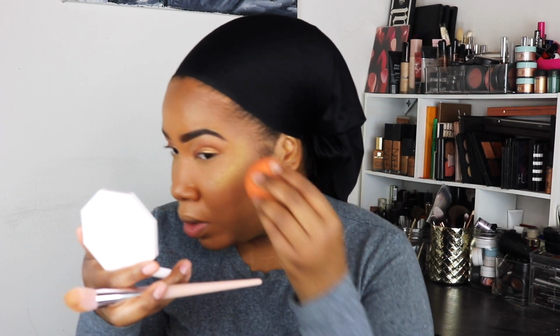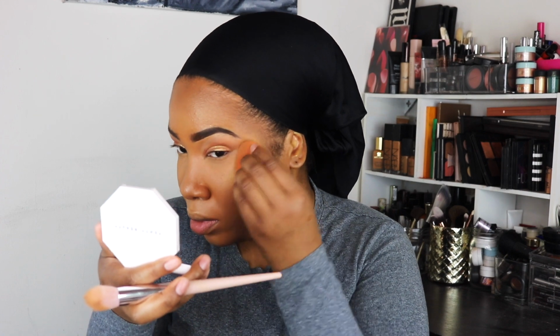So then after that, I went back in with the highlight brush and a teeny weeny dab of the Trophy Wife again, just to sort of set that Body Lava in place, and then blended it out with a beauty blender.